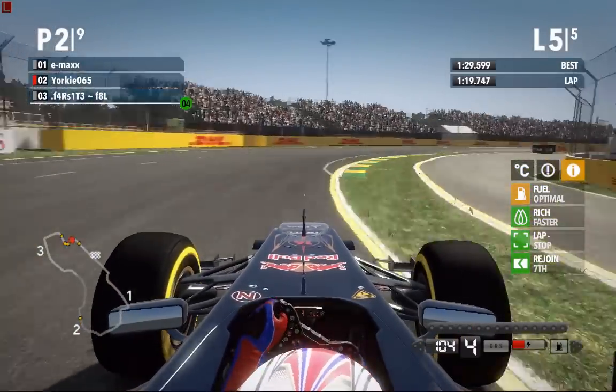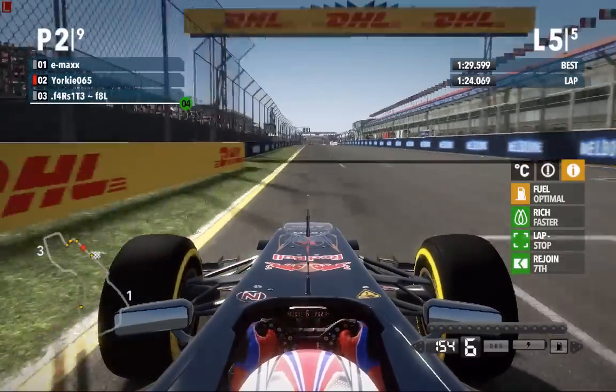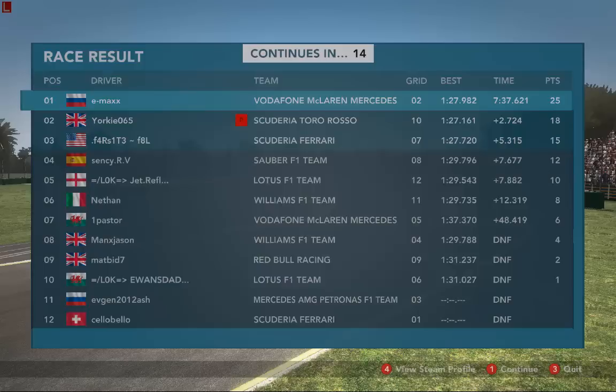So I'm gonna have to take second, but I'm going for the fastest lap as well. Try and gain some XP through that, which I do. Get a 127.161, and there's the final result, finishing 2.7 seconds behind. So I did only manage to gain 7-8 tenths on the McLaren ahead, so I lost a tenth through the second sector. The Ferrari finishing 5.3 seconds behind me.